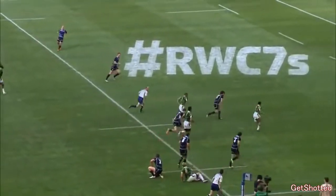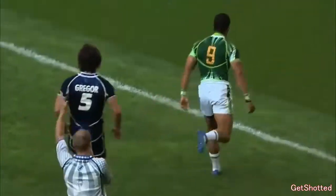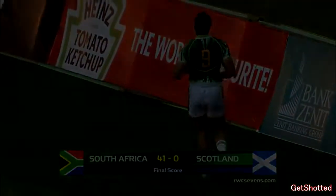Cheslin Kolbe, oh, the footwork once again, and how good was that from Cheslin Kolbe? This guy is the new superstar of South African sevens rugby.